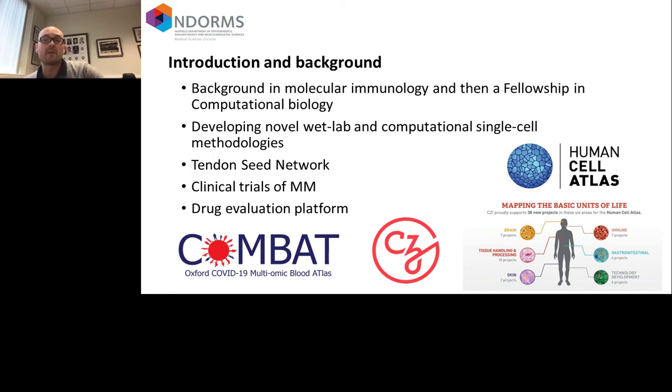More recently, I've been involved in working in a large team of scientists, playing a small role, but an important role within the single-cell immune profiling of COVID samples as part of a larger COMBAT consortium within the University of Oxford.